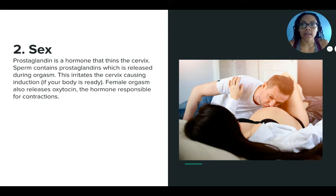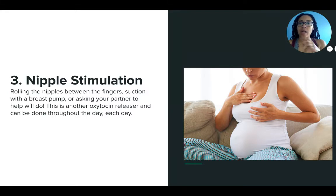We don't know which day you're going to go into labor. It could be tomorrow, and if you have sex tonight, it is just going to speed up the process, right? So only when your body is ready. Also, the female orgasm releases oxytocin, and oxytocin is the main hormone responsible for the uterus to contract, right? This is why when you breastfeed, your uterus goes back to its original size more quickly, because breastfeeding makes the uterus contract and get smaller and smaller.